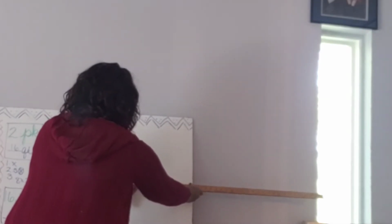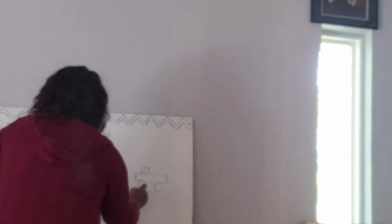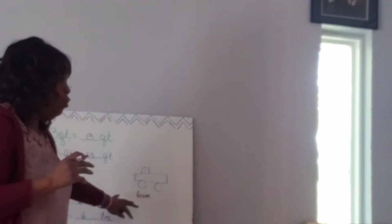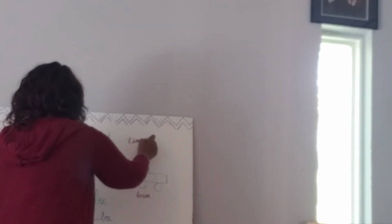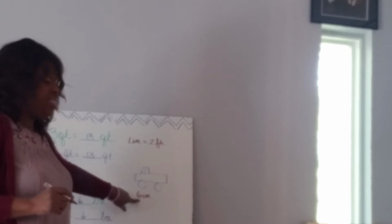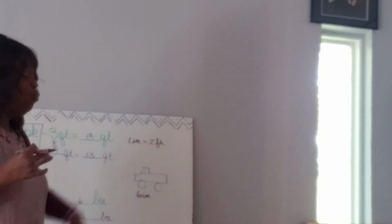So if I look at my truck that I drew and I measure it, it measures 6 inches. Okay, and obviously we know that unless it's a Matchbox car, there's no truck that's going to measure just 6 inches. But what a scale drawing does is it will tell me a scale about what I'm looking at, how long it would actually be. So if I wrote 1 inch equals 2 feet, that means that every inch that I measured for this is equal to, in real life, in reality, 2 feet. So how many feet would this truck be?